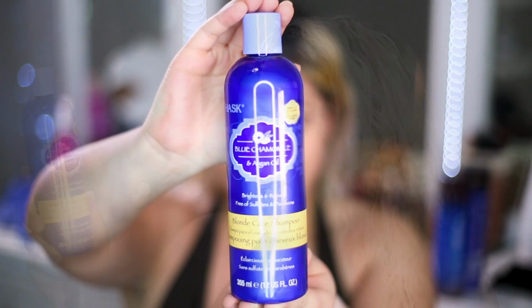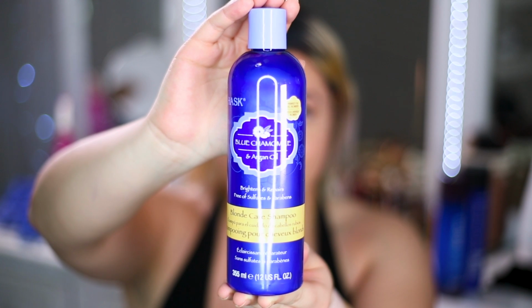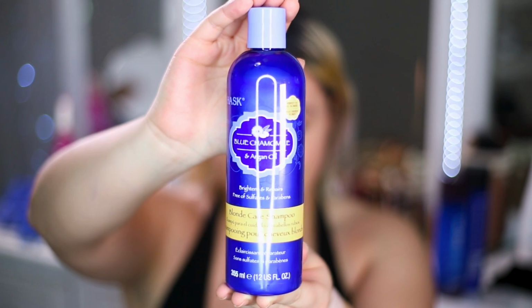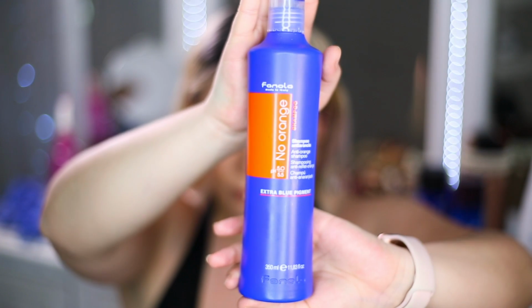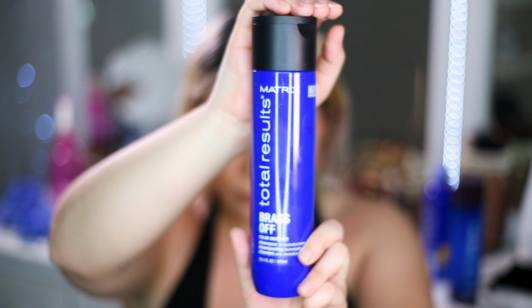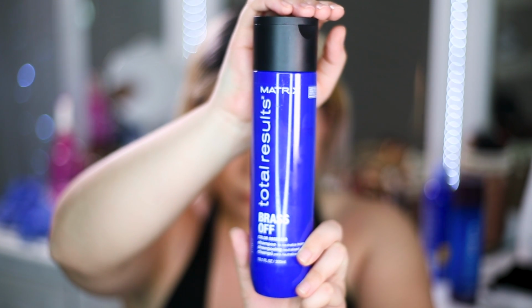Okay, so the 4 shampoos we're going to be testing out are the Hask Blue Chamomile and Argan Oil Blonde Care Shampoo, the Joico Color Balance Blue Shampoo, the Fanola No Orange Shampoo, and the Matrix Total Results Brass Off Blue Shampoo. I actually haven't tried any of these shampoos either, just a quick disclaimer. But this one was actually $5.99. I actually purchased it from Ulta.com.